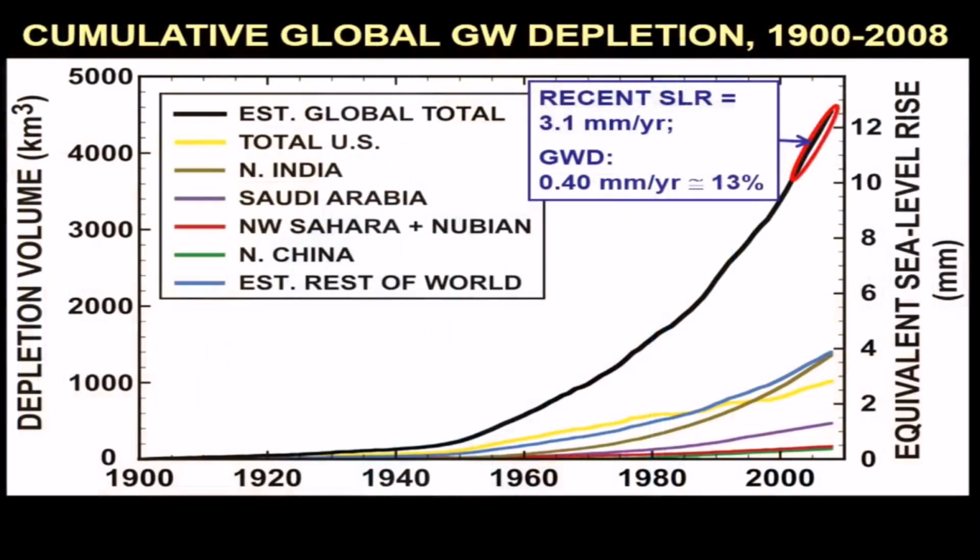But again, if we look at the more recent data since the year 2000, what we find is that in these recent years, the rate of sea level rise has actually increased from the 20th century average of about 1.8 millimeters per year. But groundwater depletion globally has increased even more. So that during this last decade of this study, groundwater depletion can actually explain 12 to 13% of the observed sea level rise. This is getting to magnitudes that really need to be accounted for by those dealing with sea level rise. So this is an example of a global impact of groundwater depletion.